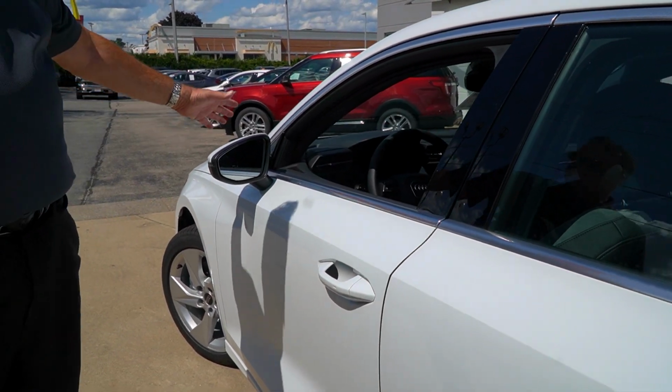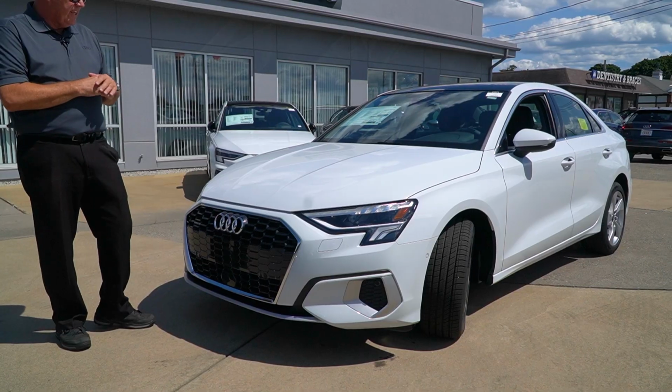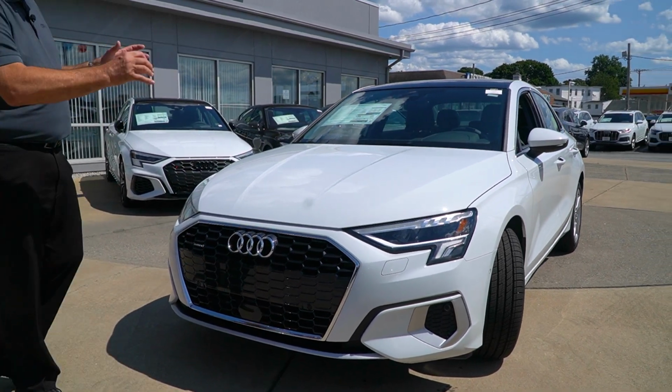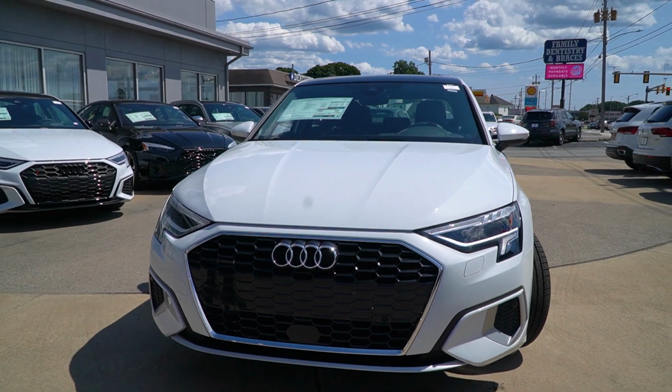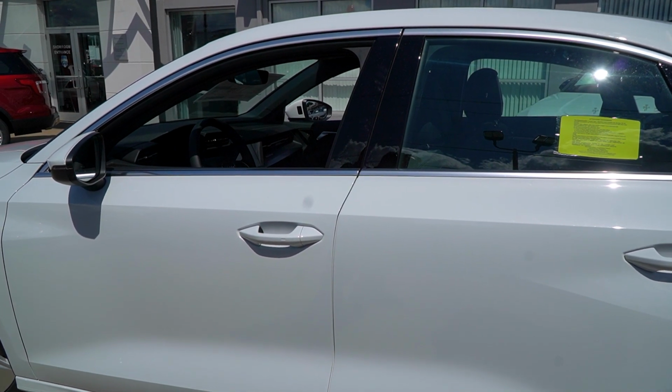And of course, because it's an Audi, you're going to have a full suite of safety systems. Forward collision, rear cross traffic alert, of course, because it's an Audi. It also has that active side assist. So we're going to jump in. I'm going to show you a little of that digital cockpit and what's new for this car.